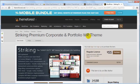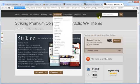But like I said, search for free themes first if you're on a budget. And then if you want to go all out and go fancy, then you could use a site called Themeforest.net.